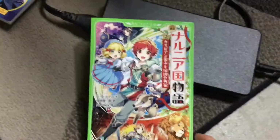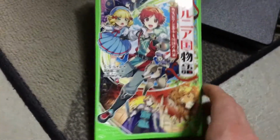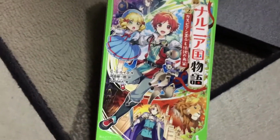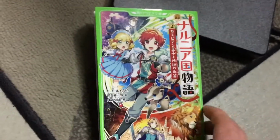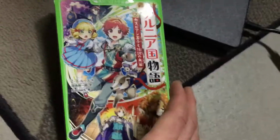Also, let's flip through this. This is Prince Caspian by C.S. Lewis, published by Kadokawa Tsubasa Bunko. I think some of these have been released in English by Seven Seas Entertainment, but I don't know if the Lewis books have been released yet. So I'm just collecting these because I saw a weeb post art of it on the internet, and I just thought, oh, I have to have that. So I'll flip through the illustrations with you.